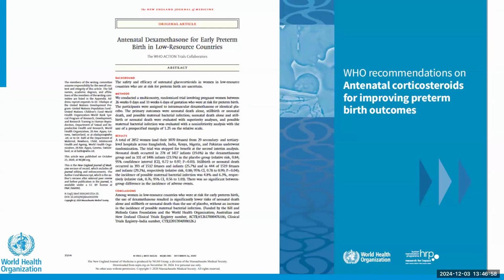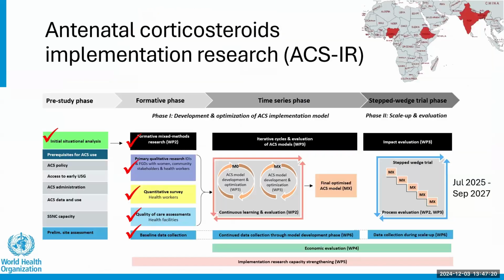But there are several problems. How do you know that this is an early preterm delivery when so often you don't really know the duration of pregnancy? How do you not give it to the older ones? How do you manage possible side effects? How do you reach the recommended 70% coverage, and so on? So if you click next time, WHO with collaborators from Bangladesh, India, Ethiopia, and Nigeria have started an implementation research project that has 4 different phases.